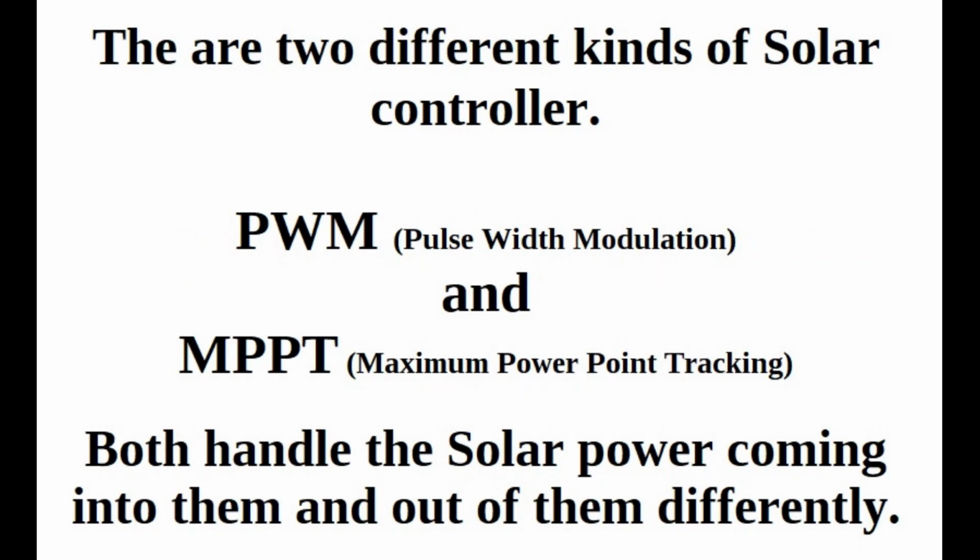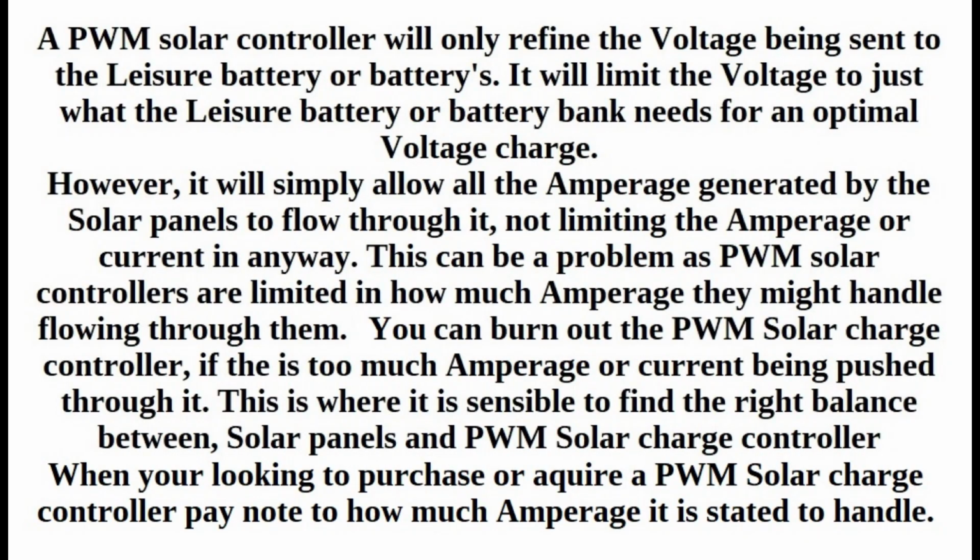Both handle the electric charge coming from the solar panels differently. In short, the PWM solar charge controller will only limit the voltage being sent to the battery or battery bank to a level that is ideal for charging the battery based on the battery's chemistry. The PWM controller is not so good at regulating the amperage or IMP. It's the amperage that tends to heat things up and cause issues in a battery charging scenario.